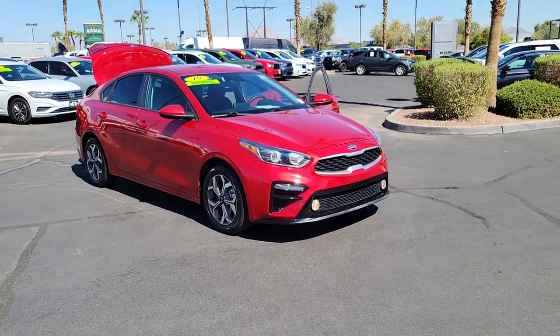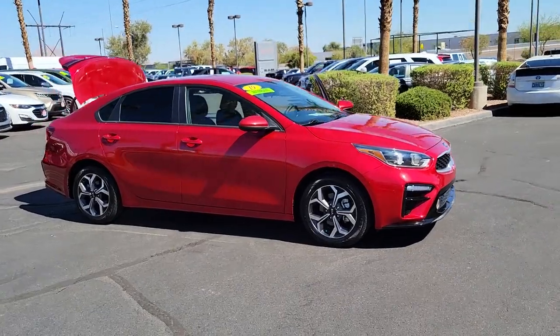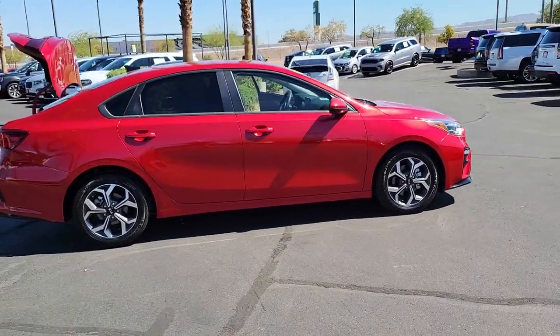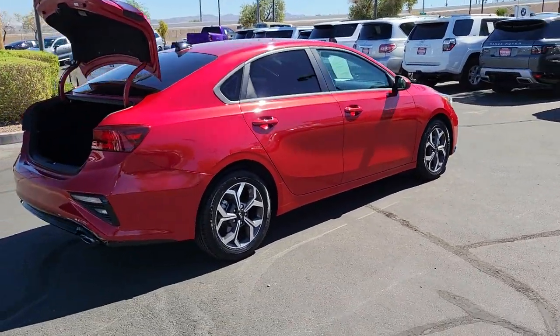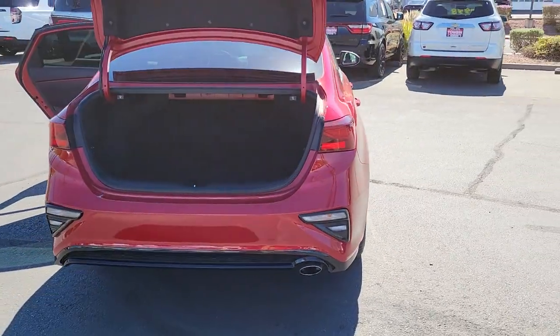Introducing the 2019 Kia Forte. With less than 10,000 miles on the odometer, this vehicle provides excellent value. Take a closer look at this sleek and slightly rebellious Forte. This compact sedan with an upscale feel prioritizes comfort or sportiness depending on your preference.